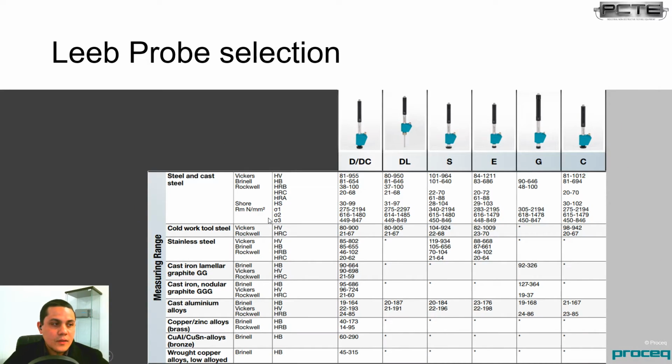Okay, so then you would also consider the range of hardnesses that you're going to be testing. So you're going to consider that usually you know with the material that it will fall within a certain range, and so you will select your impactor for that specific range. So you can see in this chart here. If you would like a copy of this chart, get in contact with your local sales rep and we'll get that over to you.